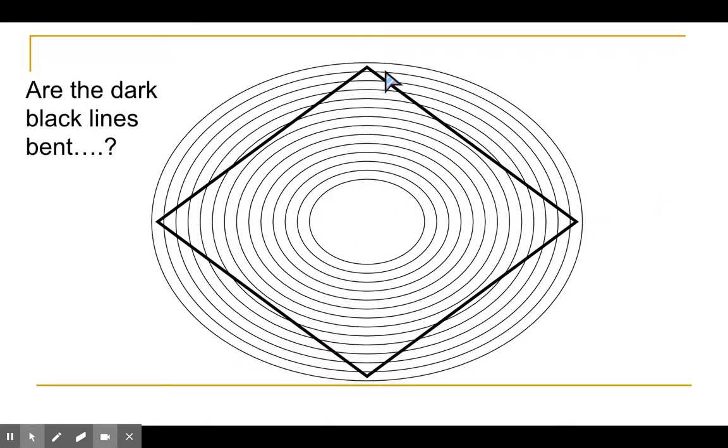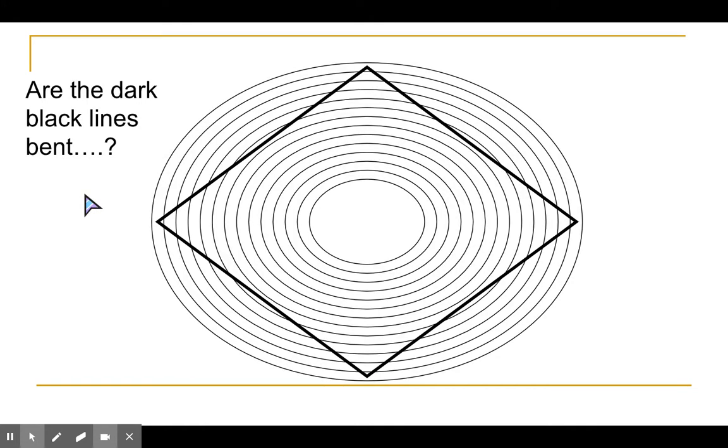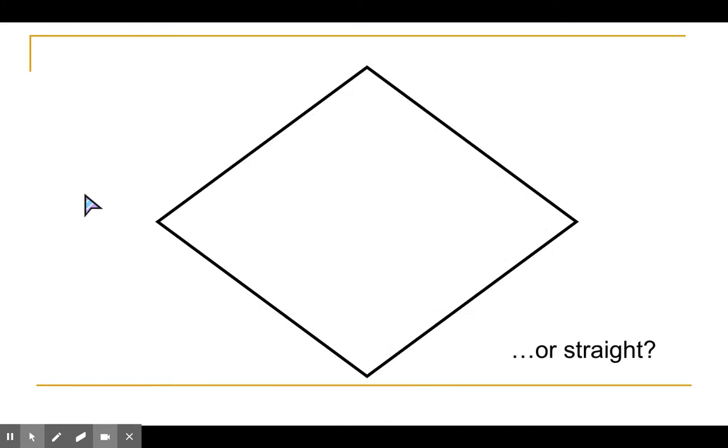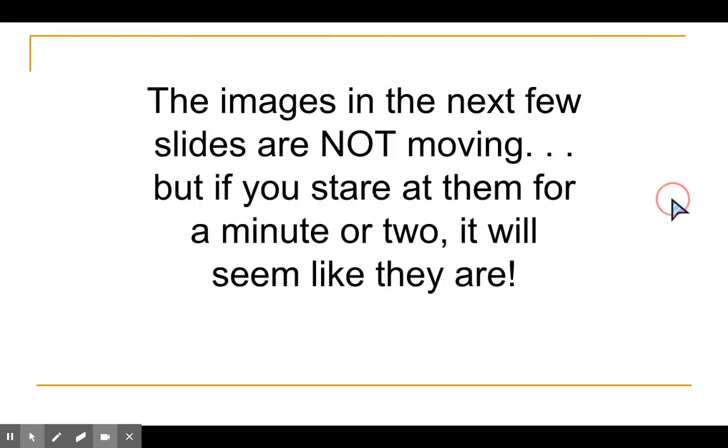Okay, see these lines? See how curved they are? Isn't that crazy how curved they are? Oh wait, they're not curved. Hold on. Let's look at that again. They're curved. No, they're not. Yes, they are. No, they're not. Isn't that weird? Just having the circles behind it makes it different.